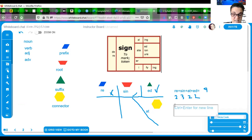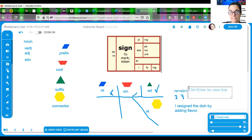Let's put it in a sentence. Flavored. I resinated the dish by adding flavor. Okay. So, I just need to spell it now. If I can remember 2, 3, 2, 2, I'll get it. Trust me. 2, 3, 2, 2.